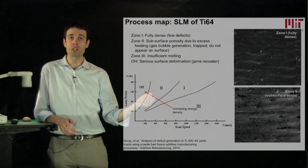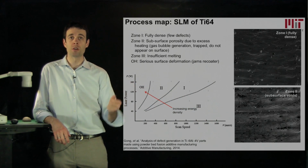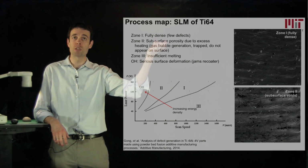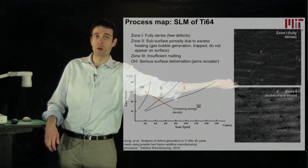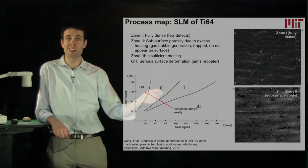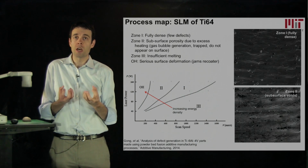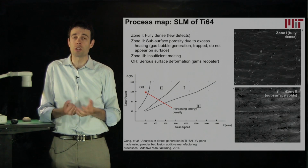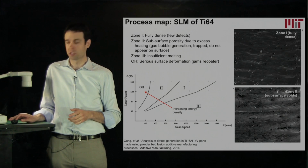They identify 4 regions wherein energy density increases from the bottom right to the top left. Region 1 is their best identified region where they observe the part to be fully dense with few defects, and that's what you see from the top view, the evidence of the continuous melt tracks. In the other regions, for example Zone 2, which has a higher energy density, the top surface looks good, but they find subsurface voids, basically open cavities underneath the surface of the part, and that's because of the excess heating that nucleates metal vapor bubbles. Those are really bad defects for mechanical properties.